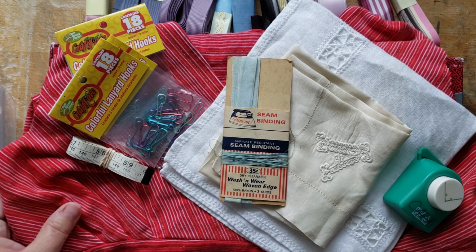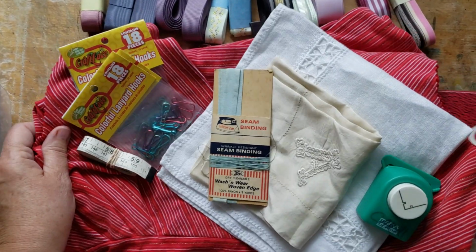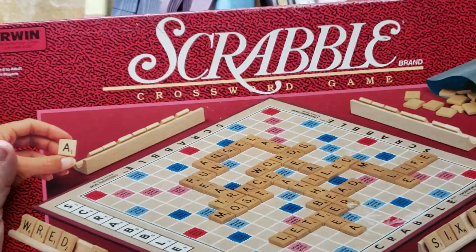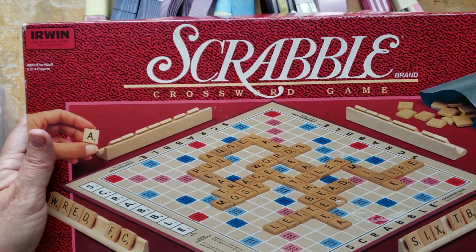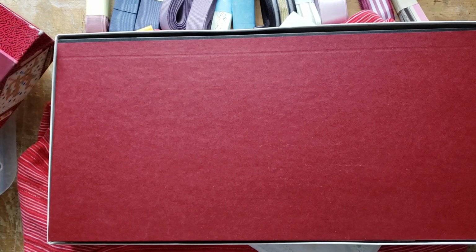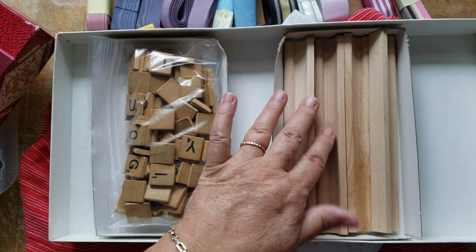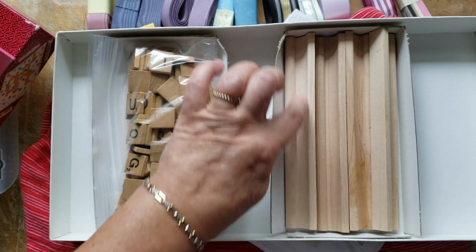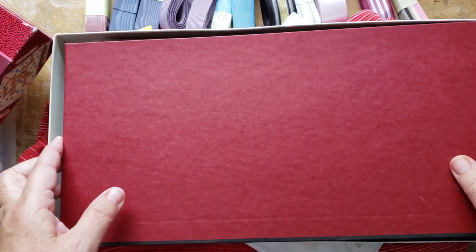So the only thing I got at one thrift store that I went to was a whole Scrabble game for $3, and it's completely intact. Everything's still there: board, letters, the little ledge holders to hold the letters, and it's in lovely, lovely condition.